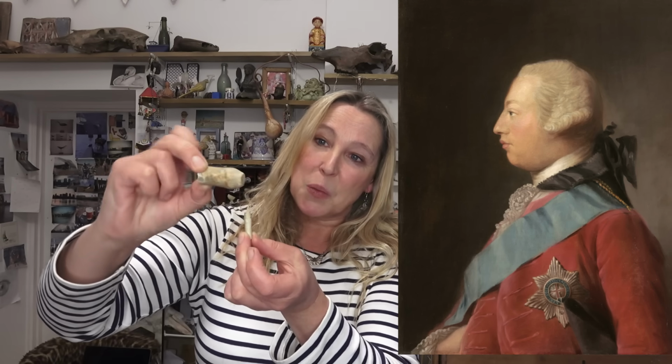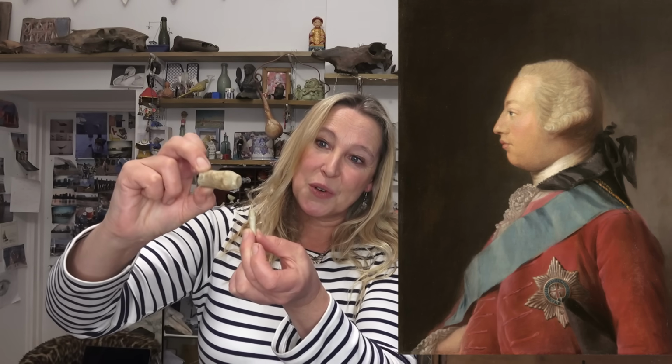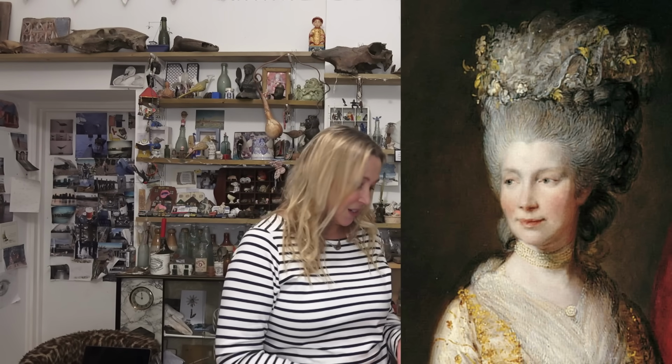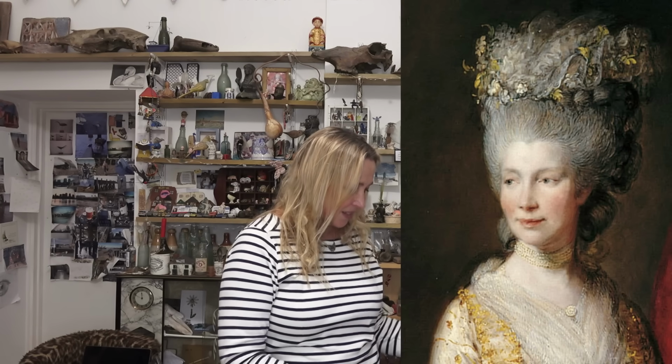So this one must have been used for nice big ringlets, whereas this one was for more kind of teenier curls. They would have also been used by King George III's wife, Charlotte. And the reason I'm mentioning her is because I've been trying to find a Christmassy connection with some of my mudlarking finds here next to me.